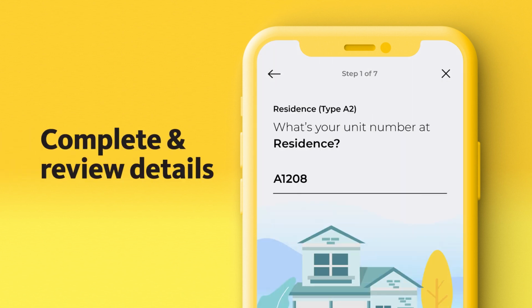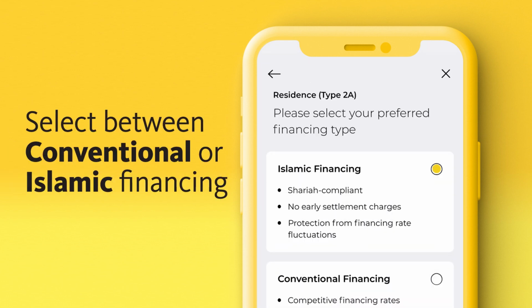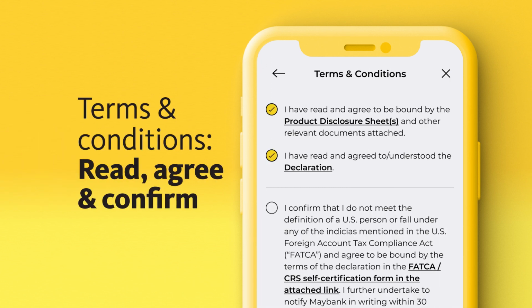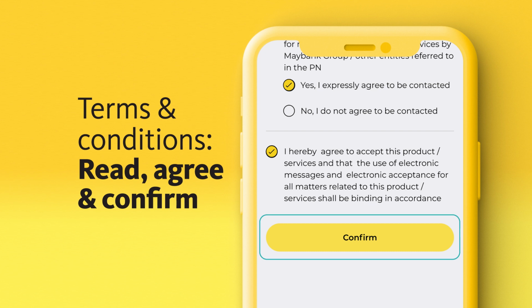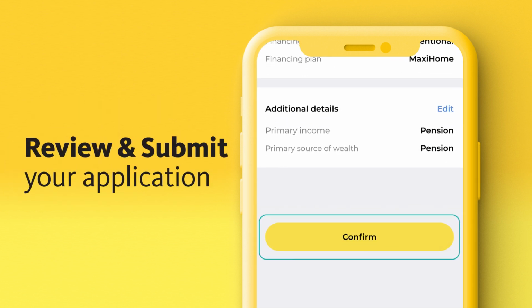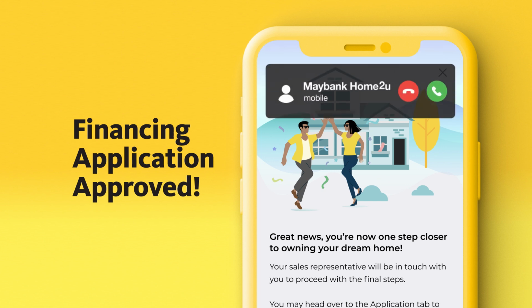Here, you'll need to fill in and review the property's details, choose between the Islamic or conventional financing options, as well as your preferred financing plan. Then, read and accept the terms and conditions. Finally, review and submit your application. And just like that, you've successfully applied for home financing, and a Home²u personnel will contact you shortly.